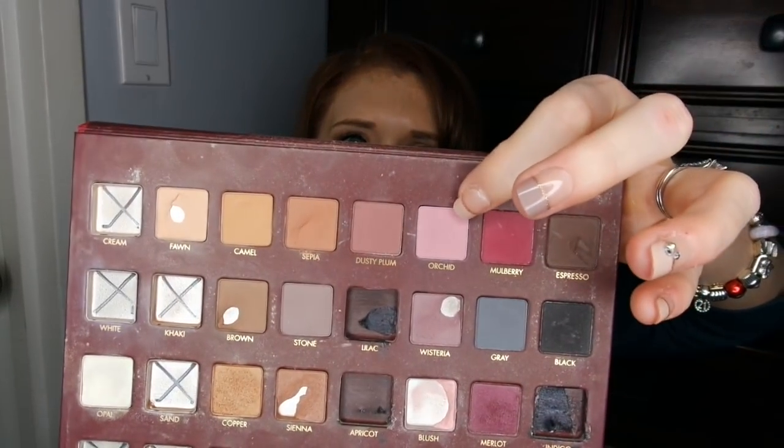I would be curious to see if I could find any use for orchid as a lid color. I've done that a few times with mulberry and merlot over the course of this palette's life and haven't loved it, but I never tried orchid with brown, so I may give that a try in November once I am done with blush. But definitely the big focus is to get blush used up. It shouldn't take me more than, I don't know, 2 weeks at the most to get that used up, and then maybe playing around with some other shades in here and also working on opal. So that's where I'm at with the palette.